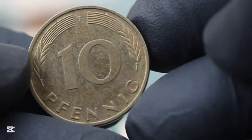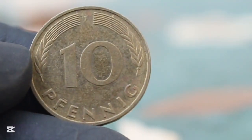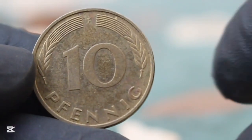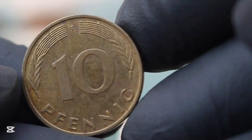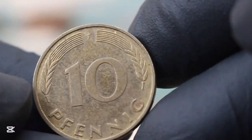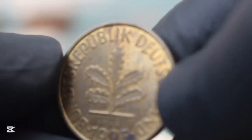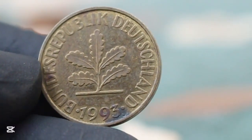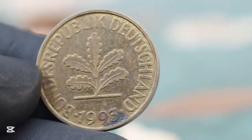That is the Germany 10 Pfennig, 1993 large date with the F mint mark, which has been making waves in the coin collecting community. At first glance, it may look like a typical German 10 Pfennig coin, but this particular issue stands out for its rarity and exceptional collector interest. This coin, in fine condition, holds a value that many would find astonishing, with auction results hitting well above the $20,000 mark. To understand why, let's delve into the history and background of this coin.